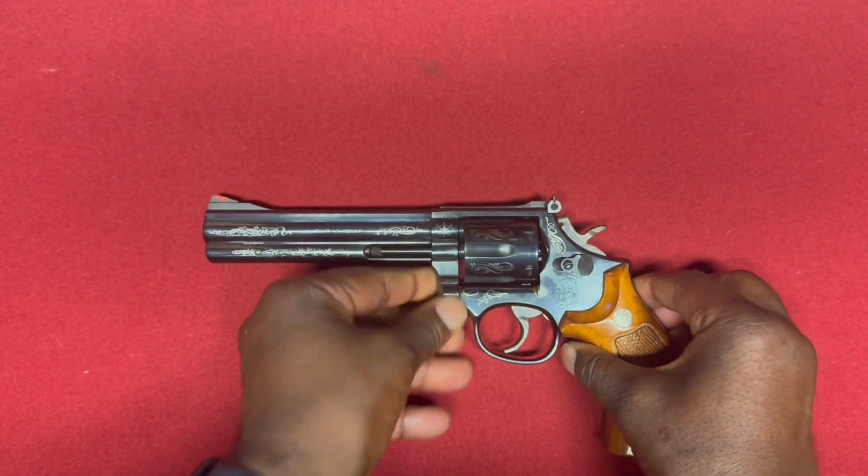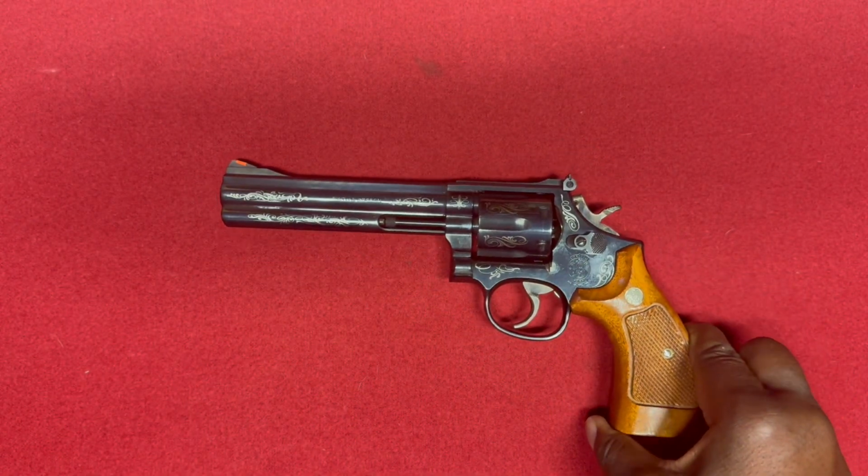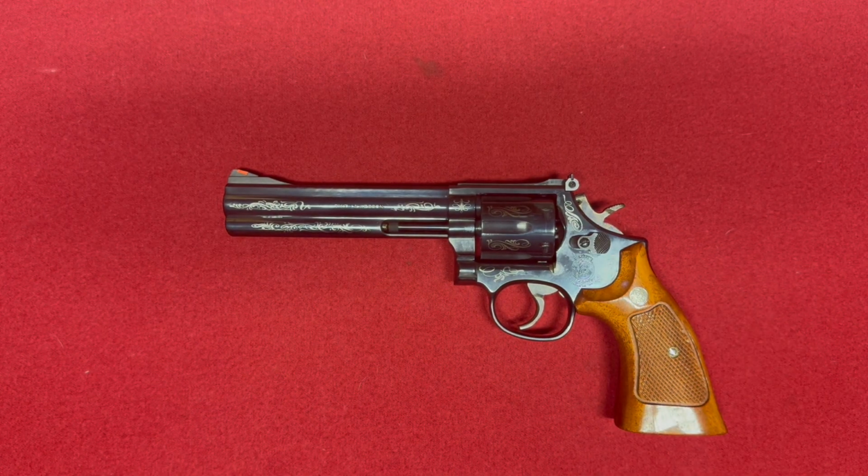Okay, so let me tell you a little bit about the process for me getting this. This is my first revolver. I've got several firearms, mainly automatics, semi-automatics. But this one we're going to talk a little bit about.